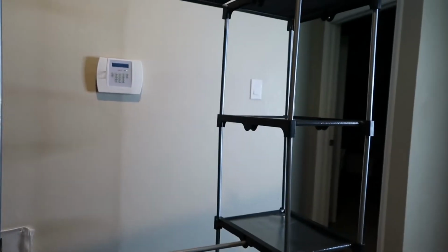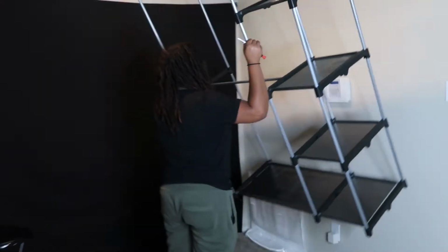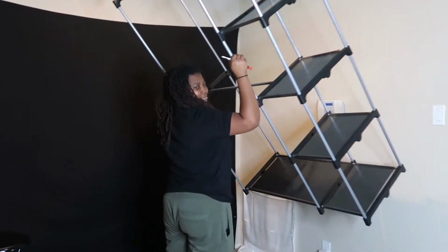Go ahead, lift it. Lift it, lift it. Oh, Hercules, Hercules.